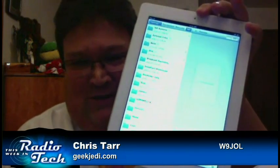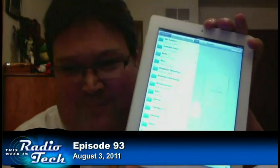Gotcha. Hey, Chris, Tarr, you had a thought about manuals. Yeah, as you guys were talking about having manuals on hand for things, it got me thinking. I have my iPad here, and I'll see if I can flip it around to show you. I have a program called Goodreader, which allows you to save PDFs on your iPad. Essentially, for every piece of equipment I have, and then some, I have a PDF version of the manual. And if I can't get the PDF version, I scan it, and I keep it in my iPad, and I have it with me wherever I go.